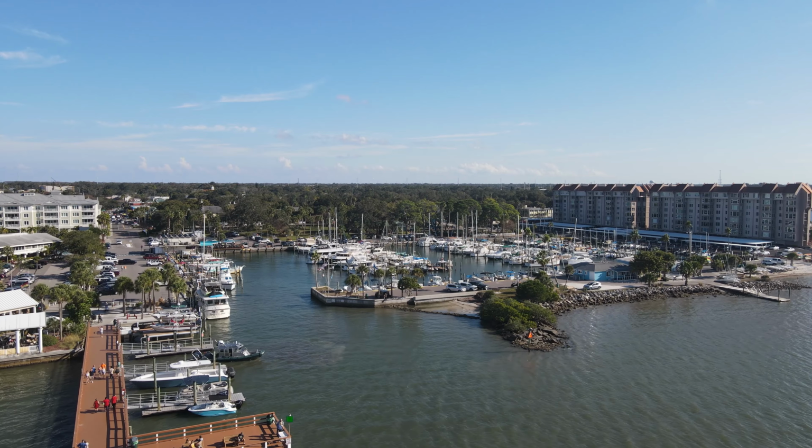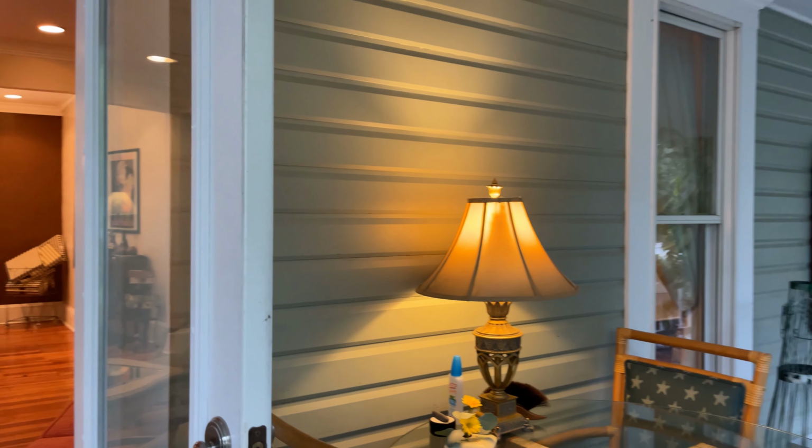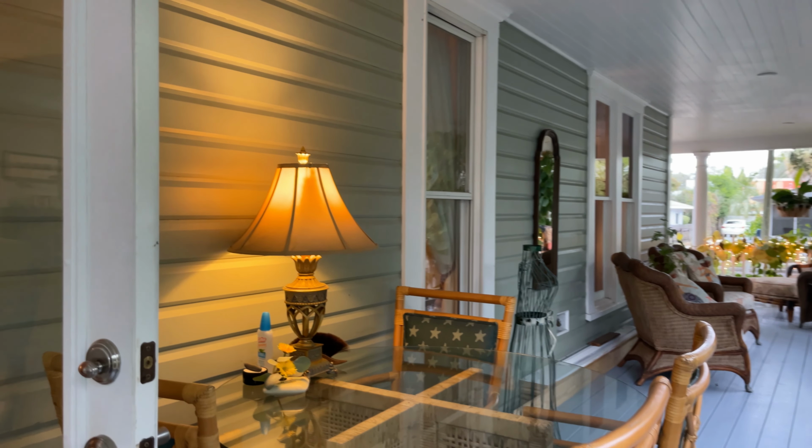Make your appointment today to see this exclusive property and decide whether you want to live in this home as a family or operate it as a B&B and love living in Dunedin.